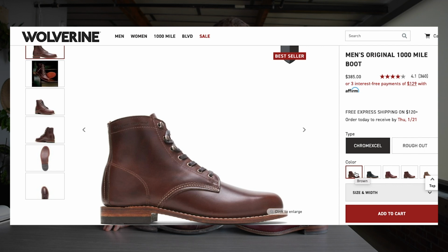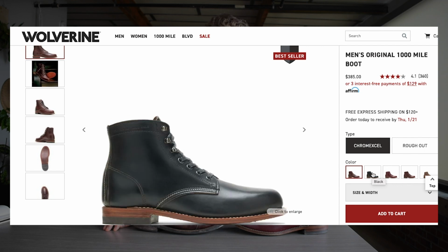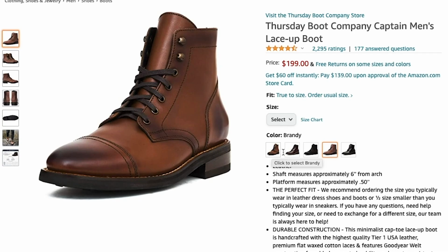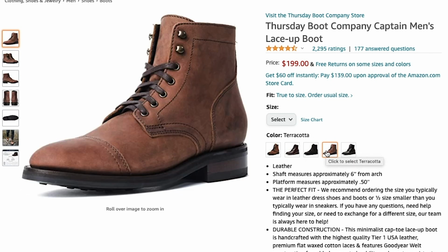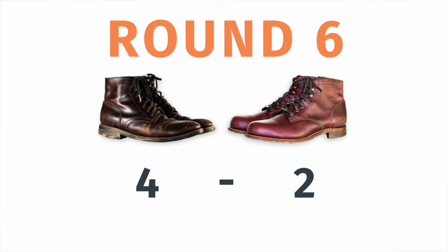The last item of business, we're going to compare the price. Now, the Wolverine 1000 Mile at full retail is $385 brand new, and the Thursday Captain is $199. When you're comparing full price to full price, $385 to $199, obviously the numbers just tell the story. The Thursday Captain's the winner.